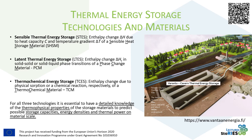A latent thermal energy storage also uses the enthalpy change, but in that case for a transition of a material, so a transition enthalpy that can be a solid-solid transition or solid-liquid phase transition of a so-called phase change material. And last but not least, the thermochemical energy storage uses the enthalpy change due to a physical sorption or a chemical reaction of a thermochemical material. So for all of these technologies, you need to know the thermophysical properties of the storage materials to understand the storage capacities, the energy densities, as well as the thermal power on material scale.